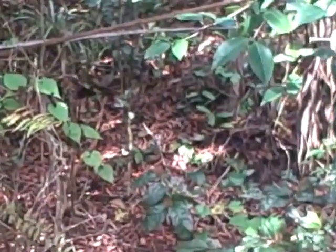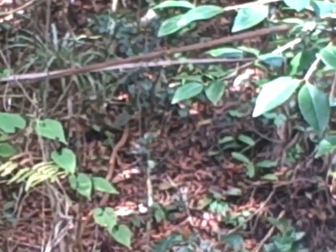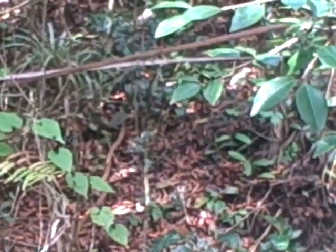Nice snake. Look at him. He's sitting in the sun. Our first wildlife. Yeah. See, it's nice and cool, so they're out getting whatever sun they can get. It's always nice when you see a native snake.